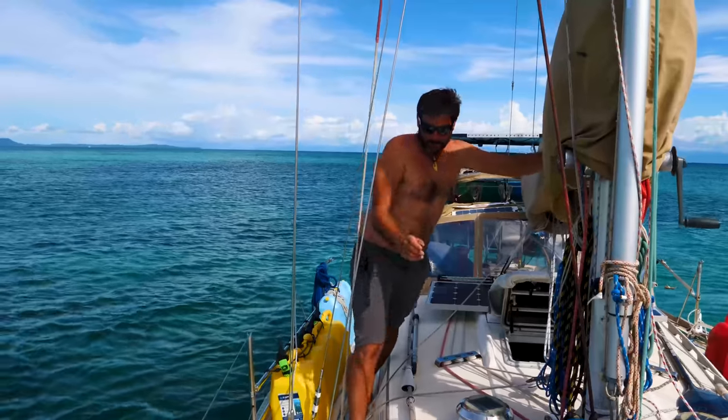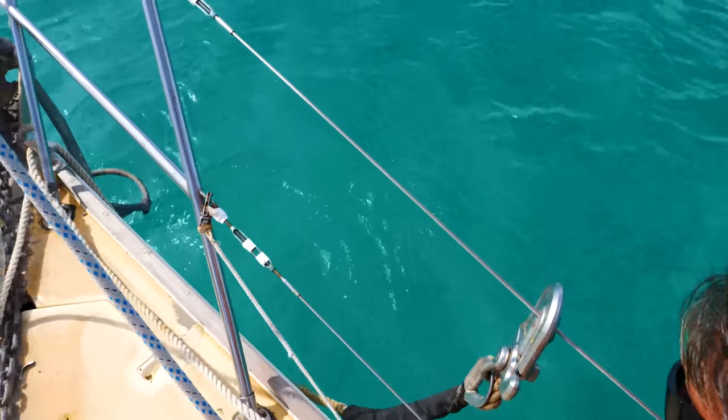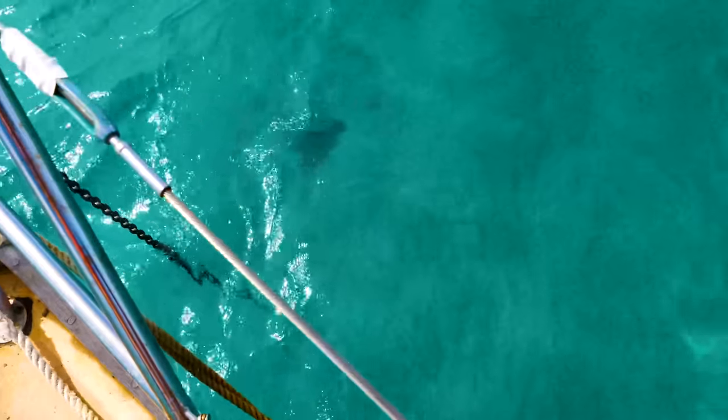Got a little shallow over there. Yeah. Shallower, but I think it's... I mean, this is definitely at least 15 feet. I guess 20 feet in, right?